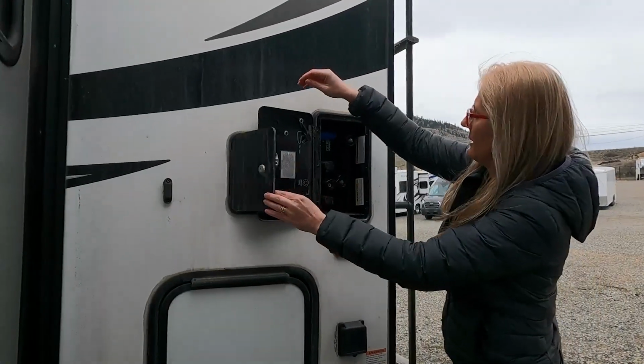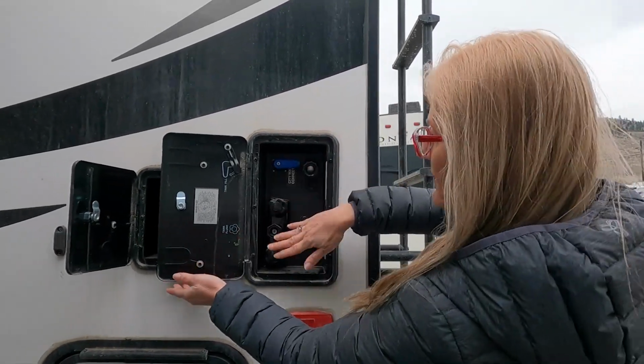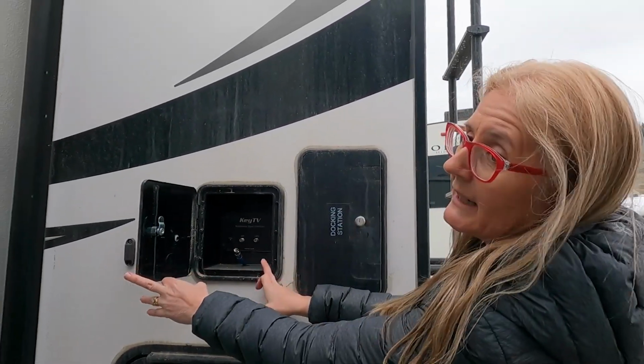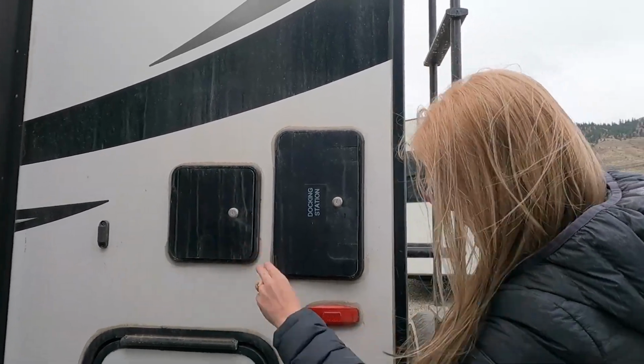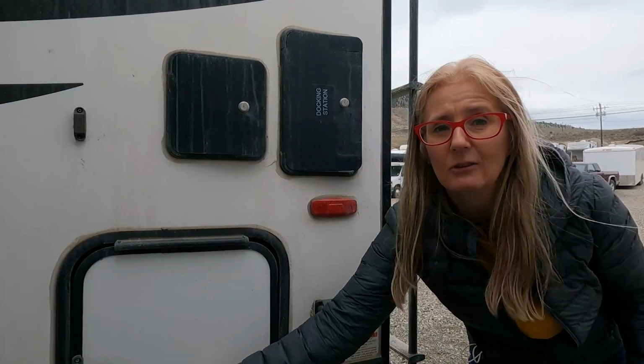And oh, there's one other thing I wanted to show you in this docking station, that you've got city water connections, you've got an outside shower, and next to it is your cable and satellite, and your 30 amp electric connection is here, and there's a little door here that's locked, but I can still show you what's in it.